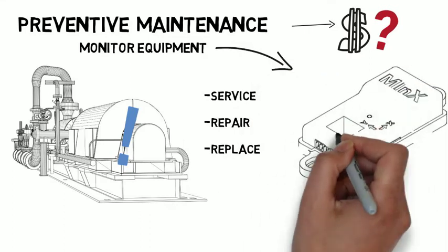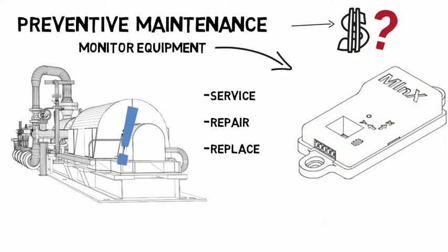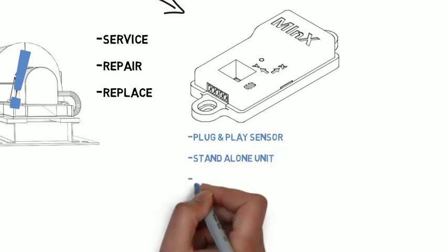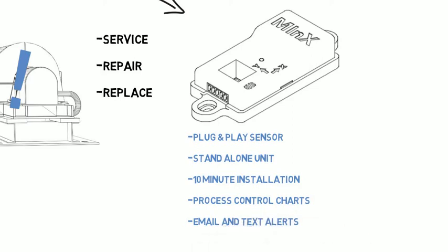Minx enables companies to set up a data collection point in as little as 10 minutes. A standalone unit that plugs into the building's network, it generates web-based process control charts and sends automatic email and text alerts when a threshold has been reached.